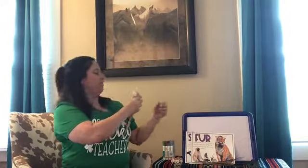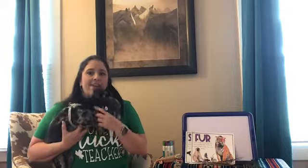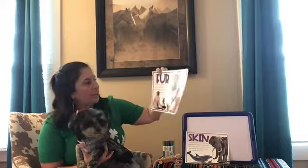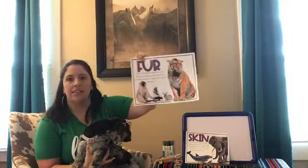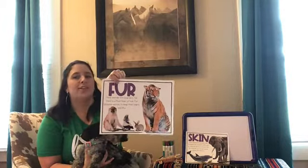Then the next one, I'm going to put Lizzie right here, and I hope that she stays right there. Come here, Jessie. Come here. So this is my dog, Jessie, and I want you to think about what kind of animal covering she has on her. What does she have on her? Does she have scales or feathers? I sure hope that Jessie doesn't have feathers. She has fur. So she has fur to protect her. And if you look on here, lions and bunnies and monkeys and skunks, dogs and cats, lots and lots of animals have fur on them.